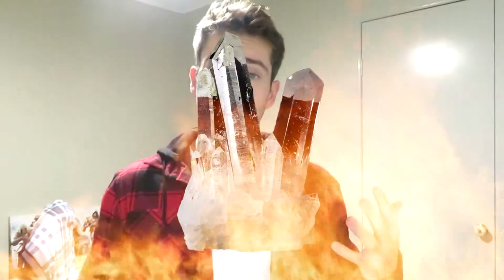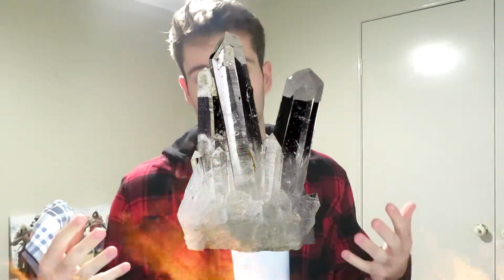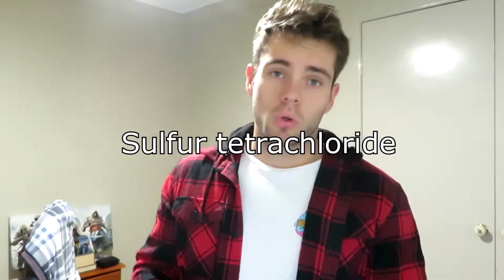However, the manufacturing process is a little different. During the process of making solar panels, greenhouse gases tend to be produced, as solar panels are typically made up of silicon. And to get silicon, you need to heat quartz. And when you heat quartz, you usually produce greenhouse gases. You produce sulfur and carbon dioxide. A byproduct of this heating process is sulfur tetrachloride.